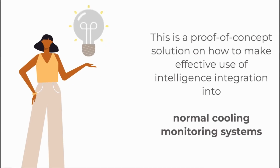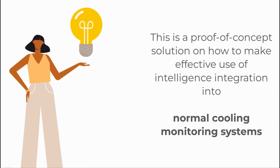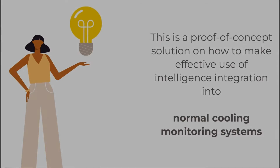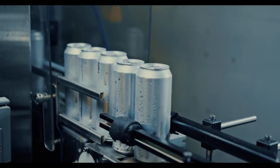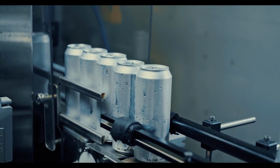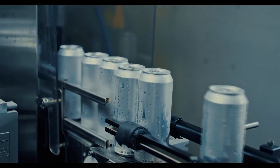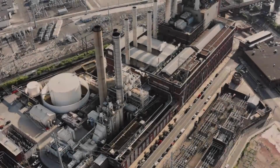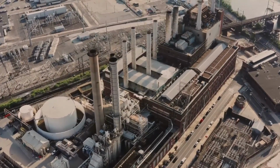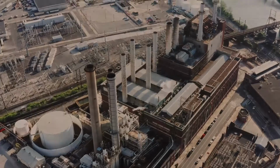Our system serves as an example of how intelligence can be effectively incorporated into conventional cooling monitoring systems. Our system can be expanded across many other cooling platforms effectively due to its portability. This will significantly reduce wastage and make the maximum use of scarce resources in the environment.